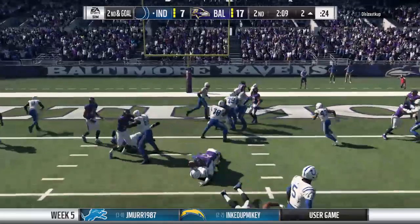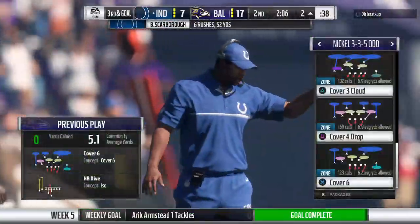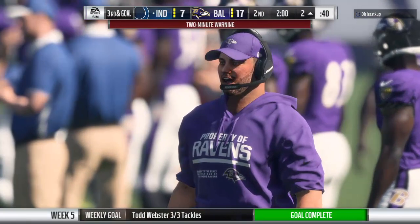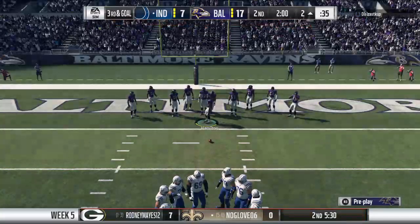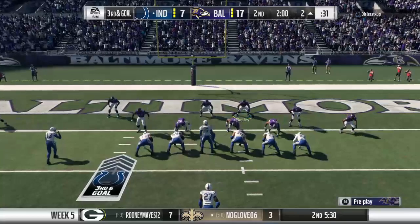And he'll give it here to his running back. And not going to be able to push this forward. He runs into a wall right at the line of scrimmage. The offense on third down, they've hit 2 for 4 thus far. They're looking at a 3rd and goal here.